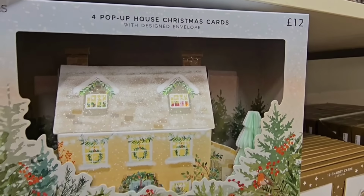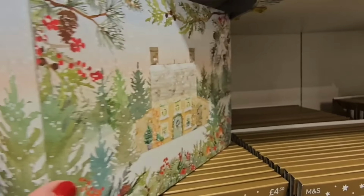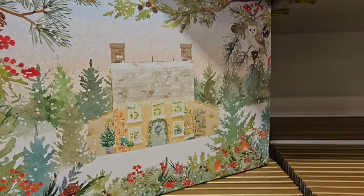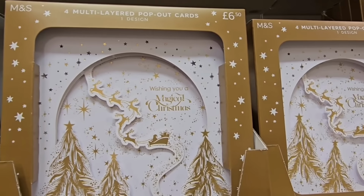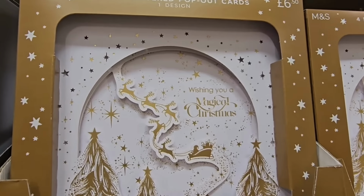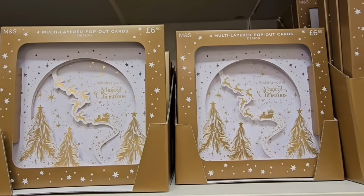Pop-up house Christmas cards for £12. How beautiful are these? Look how they look. What a lovely idea. These ones are also really pretty. You get four of those for £6.50.